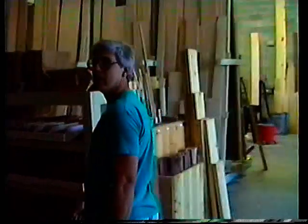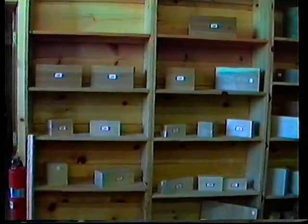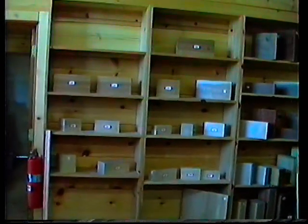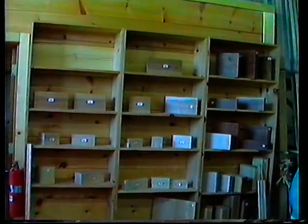I'm coming back out of the office here. We'll be coming outside. Off to the left side here we have all the carving woods. These are where our wood carvers come in and buy blocks for carving birds and animals and doing all kinds of exotic carvings.